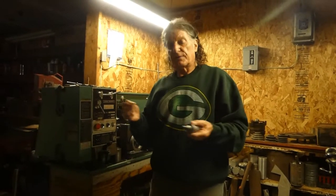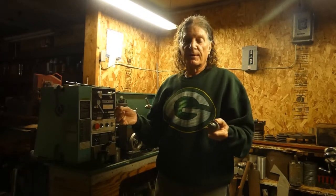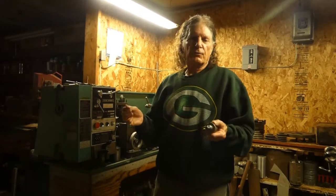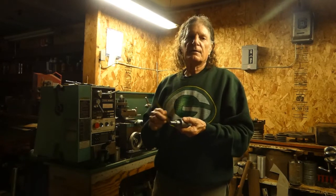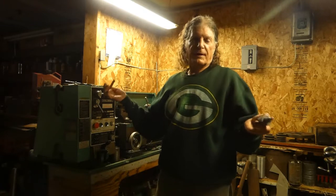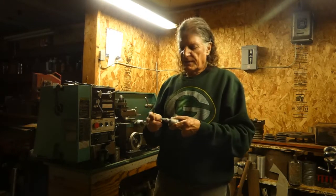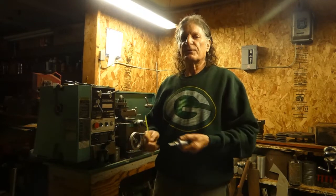I'm doing it on a lathe. You can do it with a grinder, even a Dremel tool, but a 4.5 inch grinder is fine with a 1/16 inch cutting disc. So whatever you have, this is what I have in my shop, so I'm using a lathe. So as soon as we get these done, we'll show you the results.